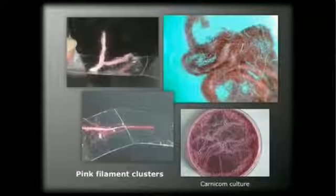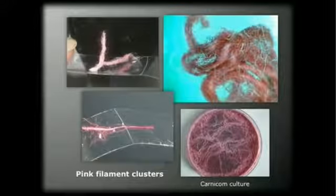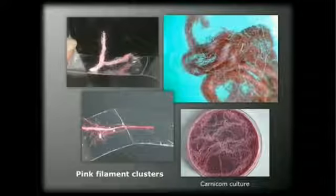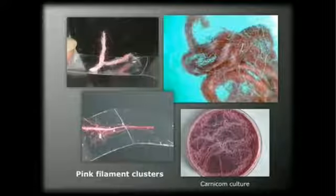In addition, this woman has clusters of pink fibers, very much like those cultured by Clifford Carnicom, whose research shows not only the incredible hardiness of the fibers, but their production of transbiological forms, meaning they contain engineered materials that have properties of the various kingdoms of life: bacteria, archaea, and eukarya. I explained this in my previous talk.